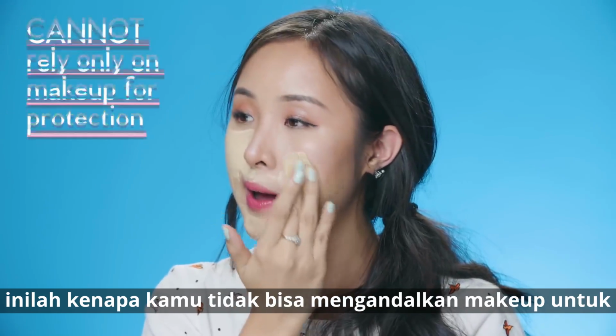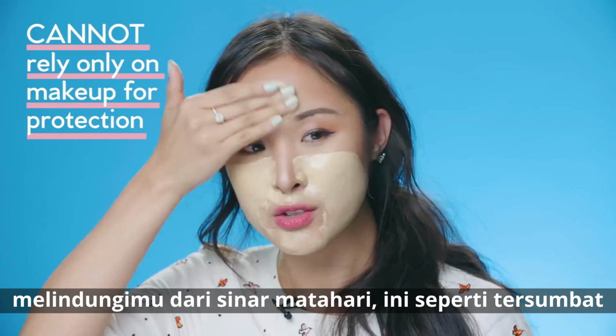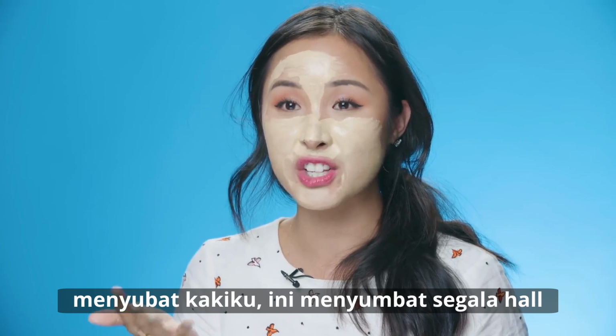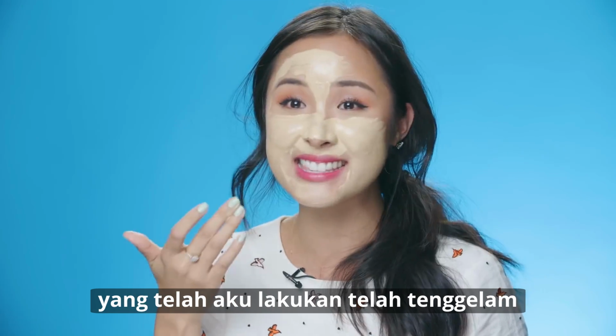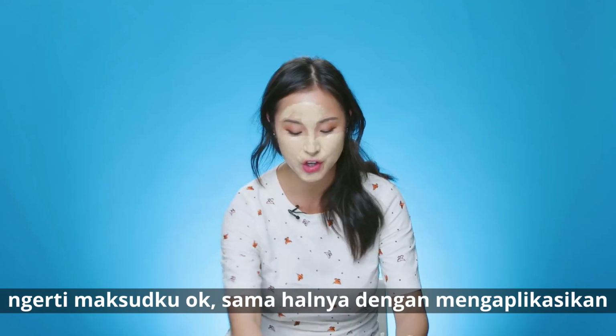This is why you can't rely on just makeup in order to save you from the sun. It's clogging my pores, it's clogging all the things that I did in my last life. It's sinking down into the core of my skin. So you get the point.